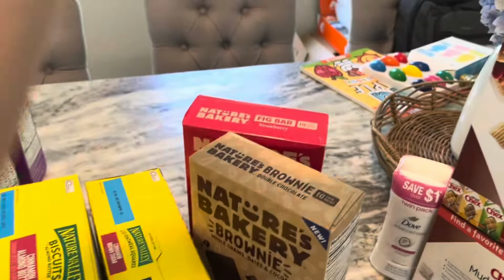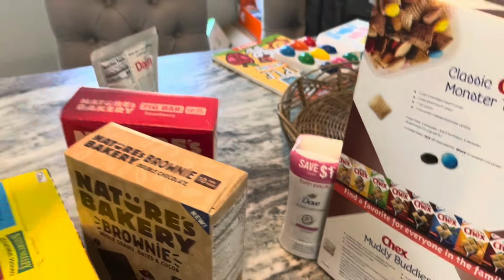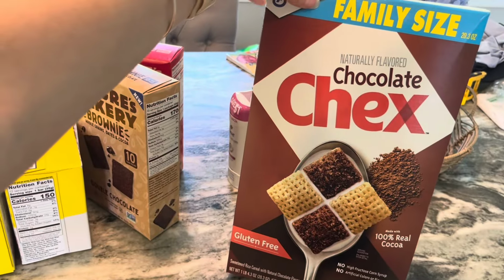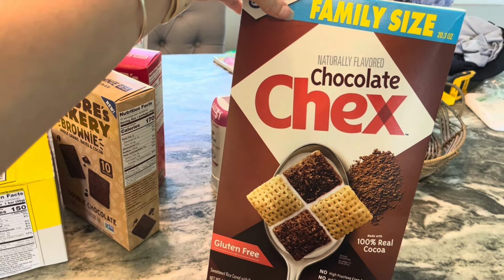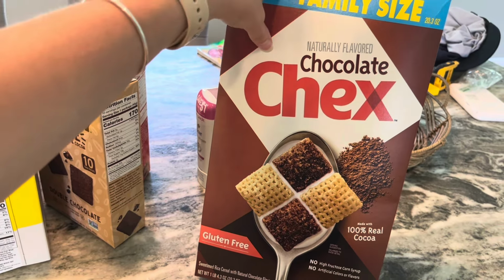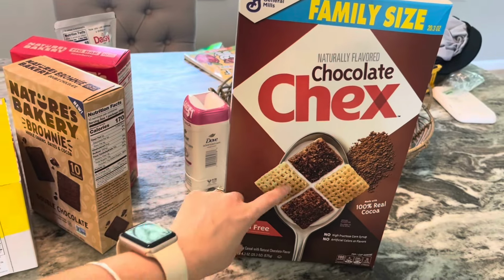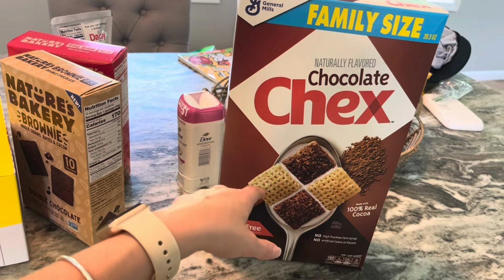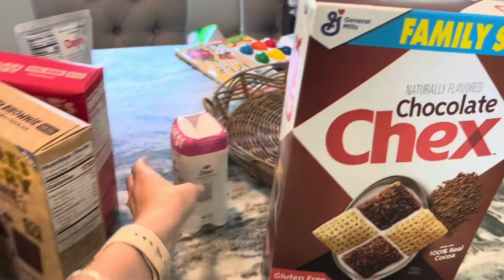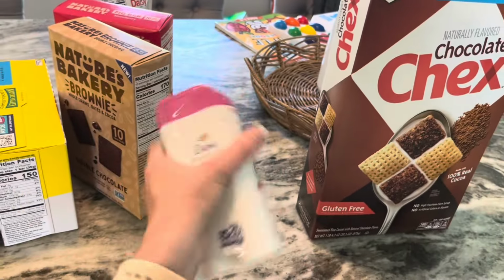I picked up sour cream that we need for the tacos. I got that at Walmart since we were already there. And then I got this chocolate Chex cereal. My son is not too much into cereal, but I figured sometimes it's nice to have a grab and go type of thing. And I can make little treat baggies with these and some M&Ms, put some nuts and things in it for him. And then I just needed to restock on deodorant.